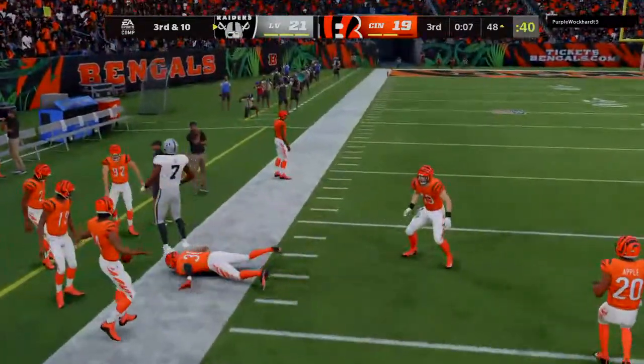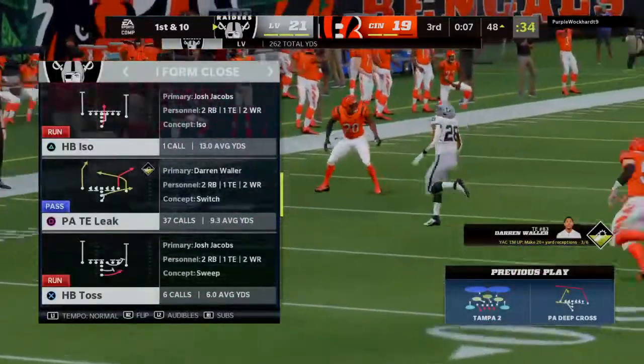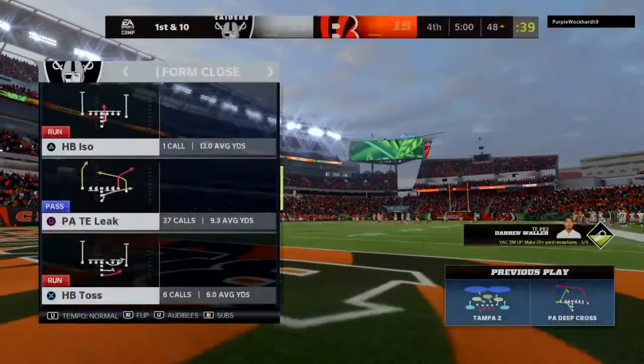Man open, here is Jones. Good catch. Take this to the other side of the field before going out of bounds. That's what I'm talking about. 23 yards, the final tally. And that is going to do it for this third quarter of action.